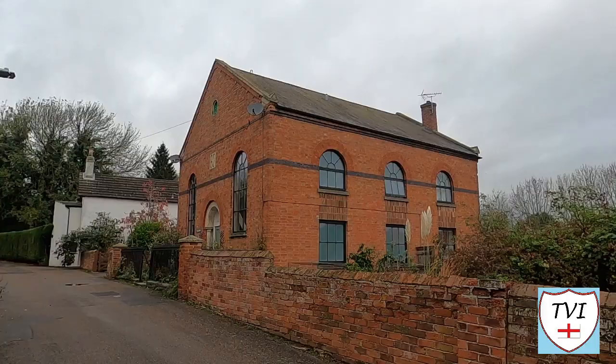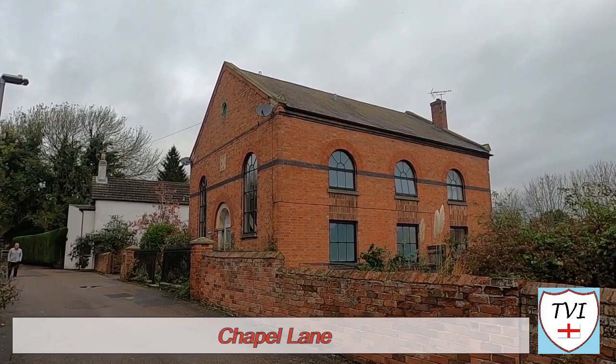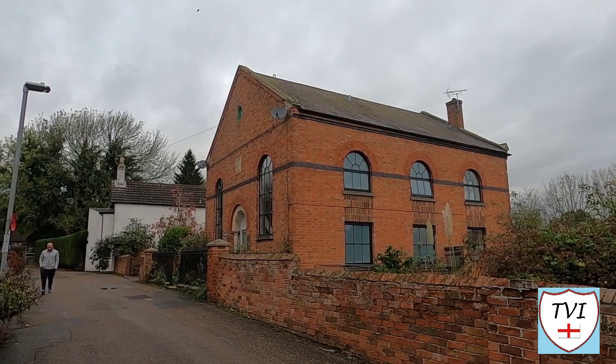Next, we go up Chapel Lane. This is the former Wesleyan Methodist Chapel, which was built in either 1827 or 1847, depending on which source you want to believe. This was converted into a residence in the late 1970s.